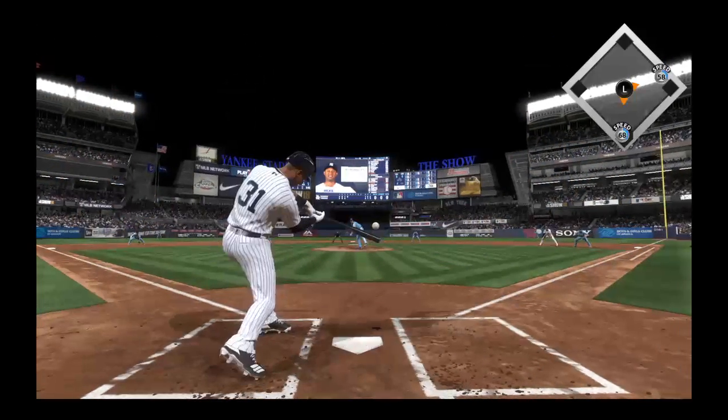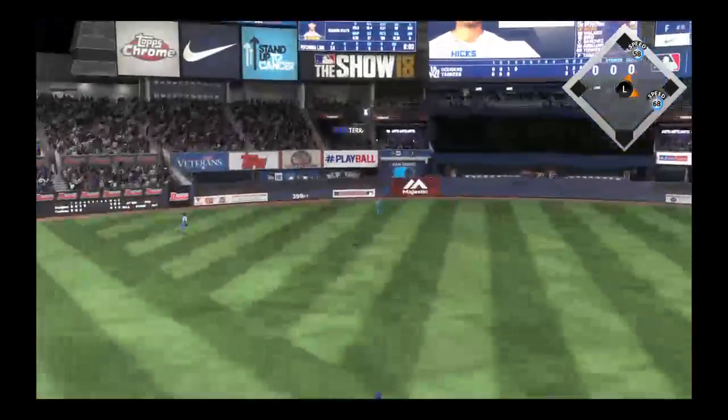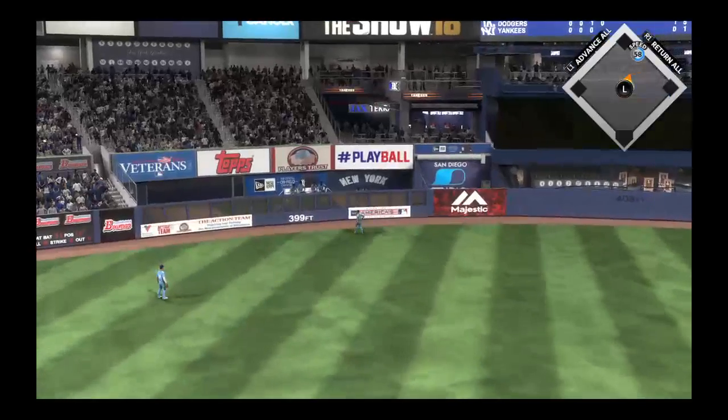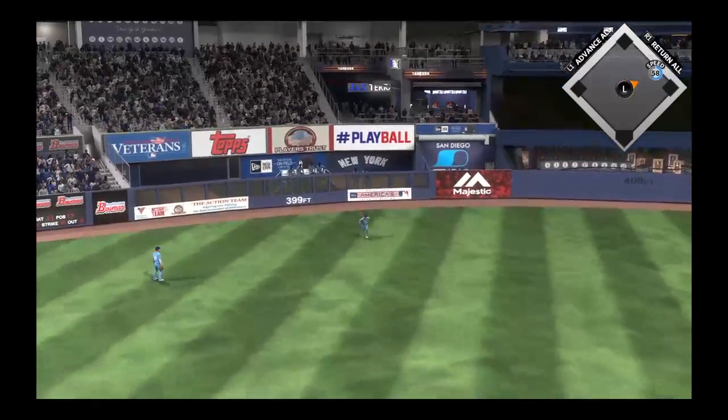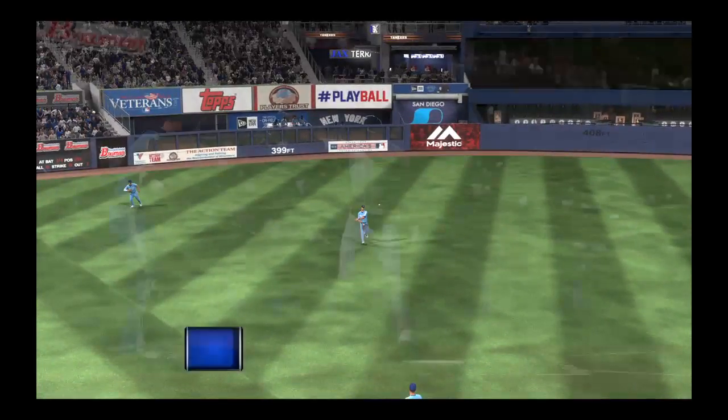Ready with the first pitch. Here it comes. This is hit high in the air out toward left center. Giving chase is Bellinger. And he tracks it down. Nice play for the first out.